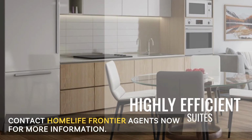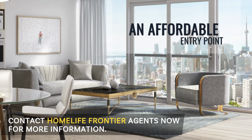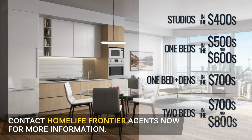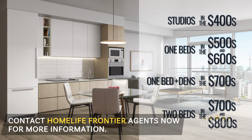We spend a significant amount of time designing our suites to be even more functional and efficient. And in the case of Prime, we've been able to design a floor plan that should offer the most attractive price point for a premium new condo in downtown Toronto.